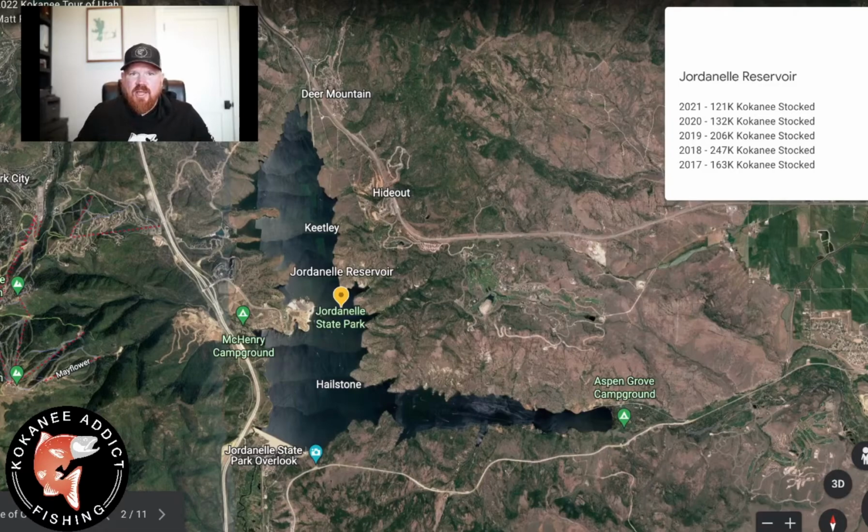The ice has actually just come off Jordanelle. I was actually there fishing that today, so that will be our first episode of this series.